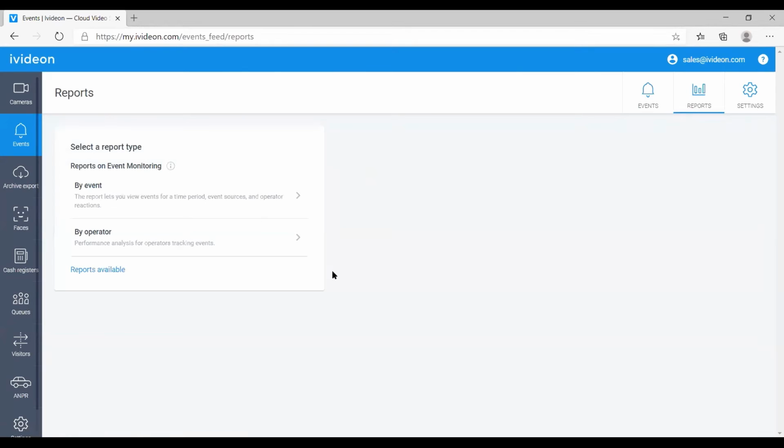And if we click on reports here, this is actually a brand new feature that we have. We only got this a couple days ago. We could create these two types of reports, which will give us the list of all events that have happened according to our specified frame of reference.